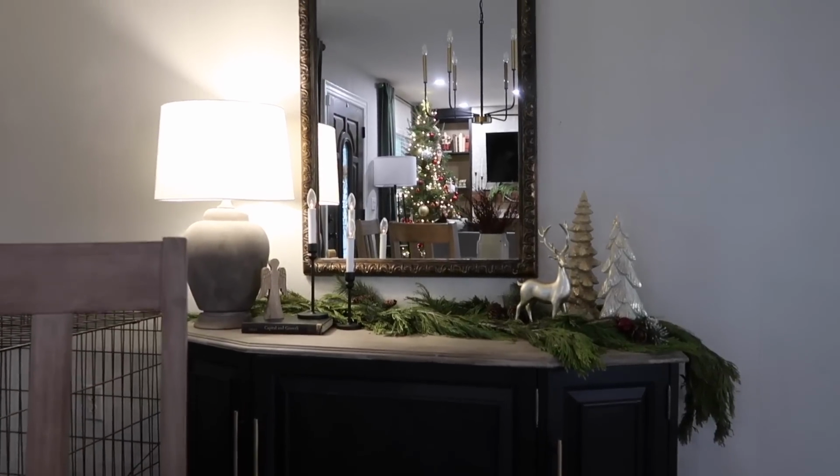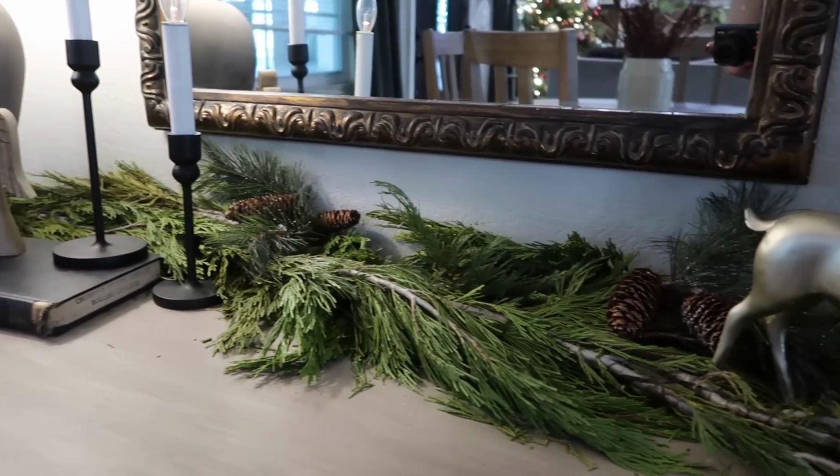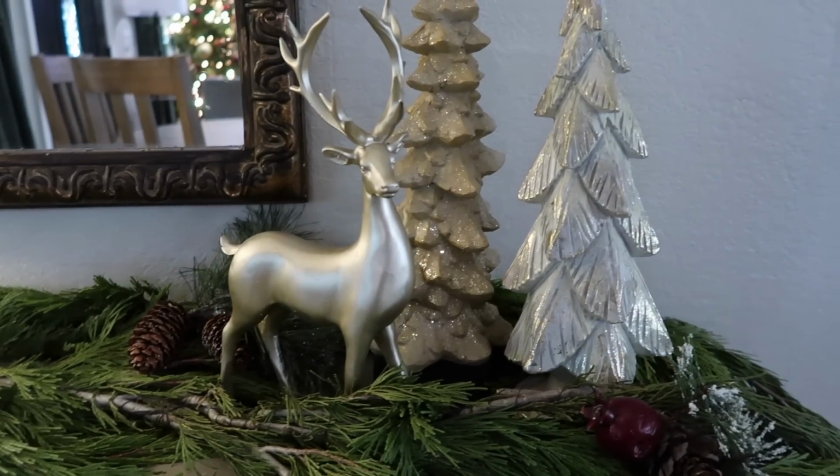But here's how the dining room turned out for now. I'm actually going to leave it like this. I love this style. It's very crisp, clean, not as colorful, and I ended up using the family photos on the wall, and then I also used some of them in the kitchen, so it kind of helped me spread out the decor that I had.